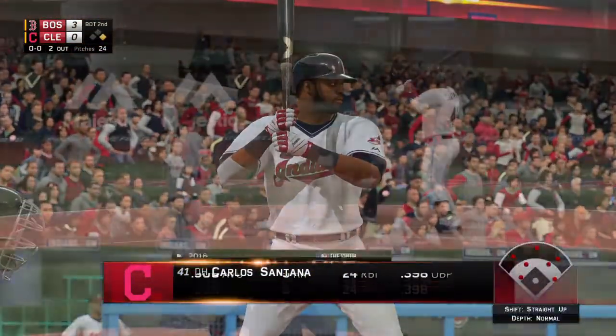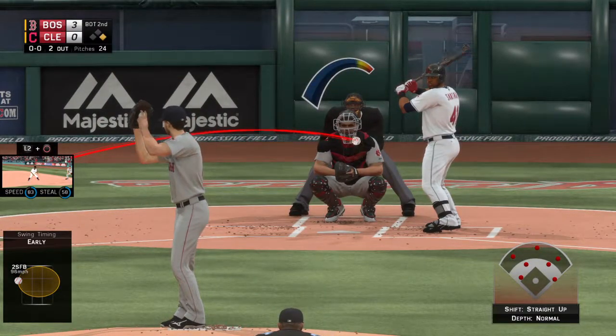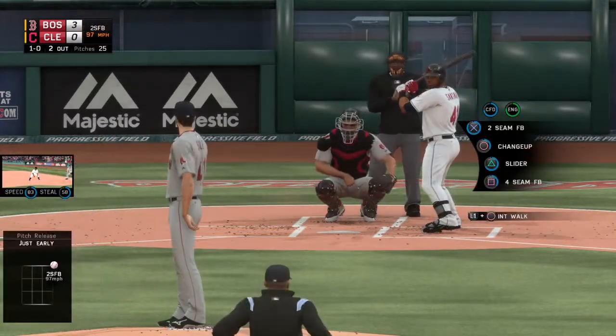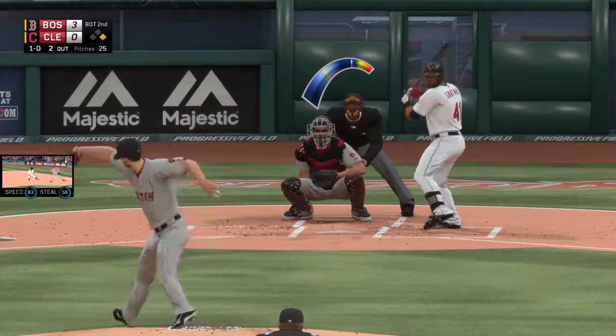Carlos Santana will stand in for the first time now, and he's got that average up over the 300 mark to begin play. And that is huge for him, too. This is a contract year for him, so he'd love to take those great numbers straight to the negotiating table.